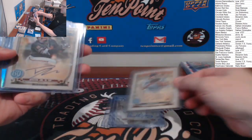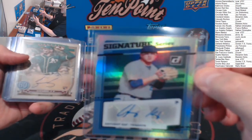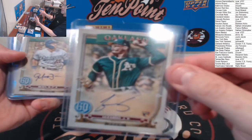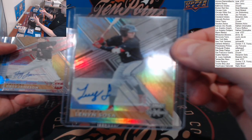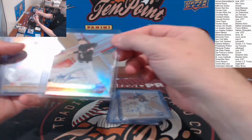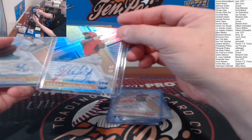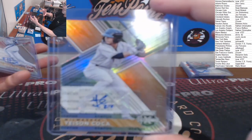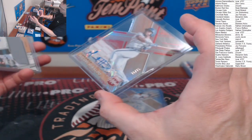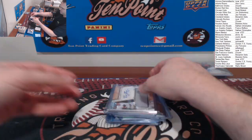Allen going out to the Indians. Smith Jr., Orioles. Forrest Whitley, Astros. Anthony K., Toronto Blue Jays. Luzardo going out to Oakland. Beatty going out to the Dodgers. Lennon Sosa going out to the White Sox. Dre Jameson for Arizona, die cut to 75. A Rosarena out of 50 for the Cardinals. Yaisen Coca for Milwaukee, die cut to 25. Geraldo for the Blue Jays, die cut to 75. And we got a Bryson Brigman out of 299 from Miami. All right, and that's all of our relics and autos, guys.